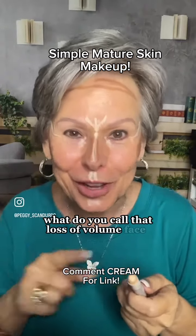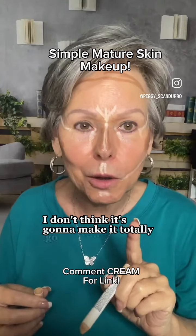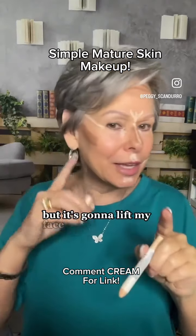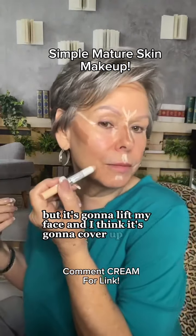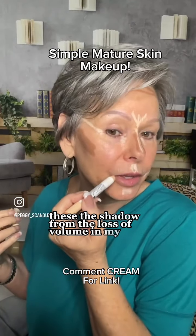Now we're going to address this sunken in, or what do you call that? Loss of volume face that I have. So what I'm going to do is start at the corner of my mouth and go right up on top of that shadow. I don't think it's going to make it totally go away, but it's going to lift my face, and I think it's going to cover up the shadow from the loss of volume in my face.